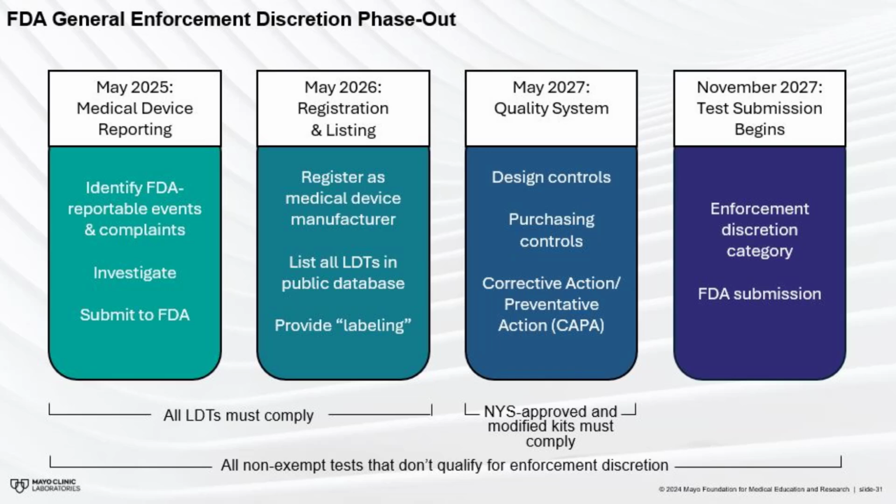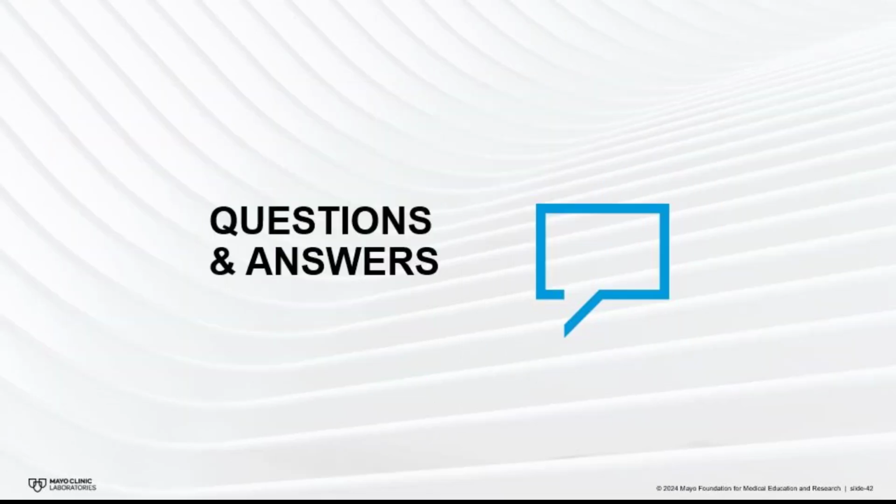Is the LDT fee assessed per LDT on your test list? No. So the registration fee is for your laboratory, your facility. So you are registering as a medical device manufacturer, and the fee for that is about $9,300 per year.